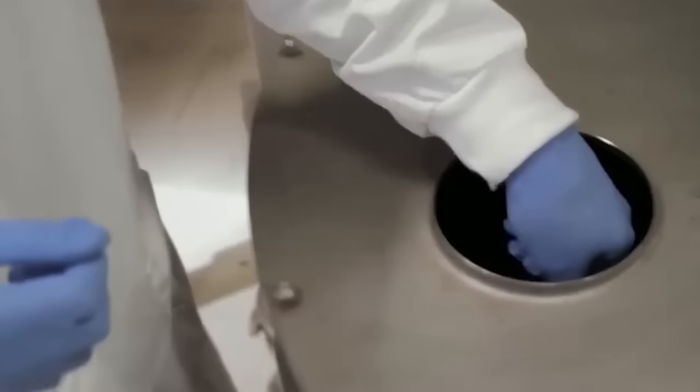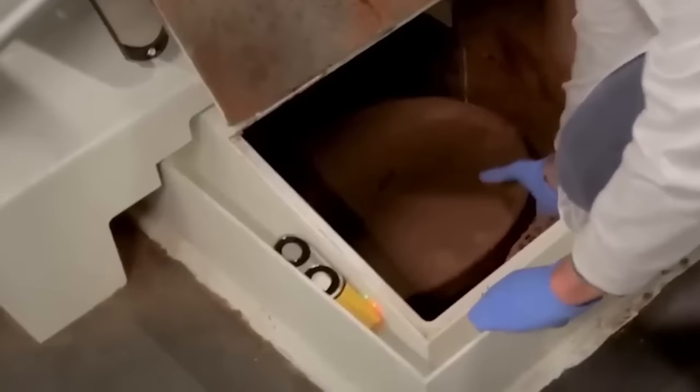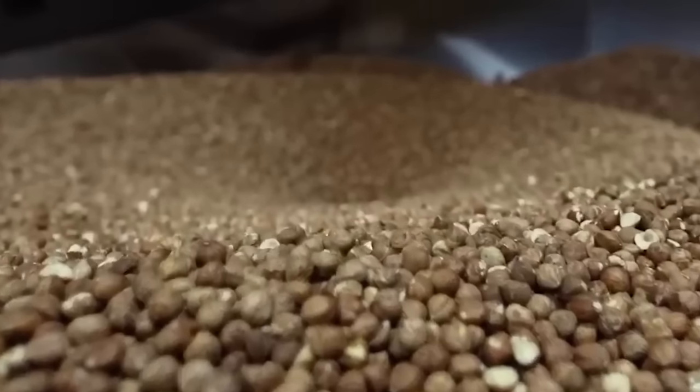We start with the drying phase, then move on to the peeling phase. The beans are put into a large mill that separates the edible part to be ground from the outer shell. The ground nibs are processed to reduce the natural dryness of the cocoa and then roasted to enhance its flavor and color. We grind the roasted nibs to obtain the cocoa mass. The cocoa mass is then pressed to separate the fattest part from the dry part.